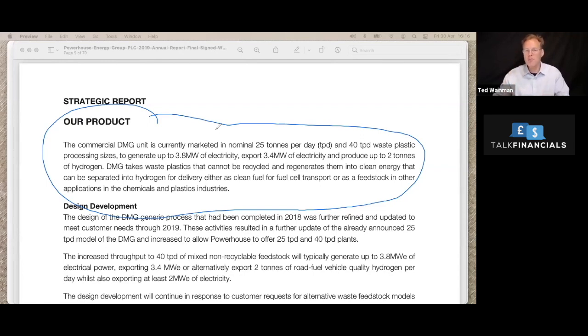Now, Moeed, you mentioned that we found something really interesting in the finances. Have I found it for you, or are you going to show me up? No, not at all.